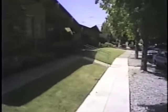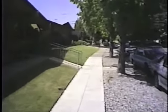We're going to walk around the block with Mom in the wheelchair. It's a little bit windy this afternoon, but it's a gorgeous California sunny day.